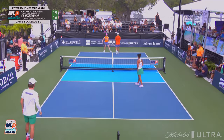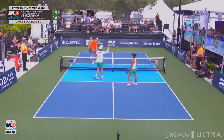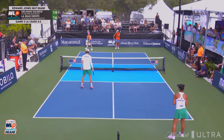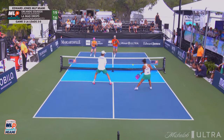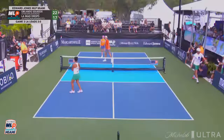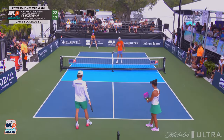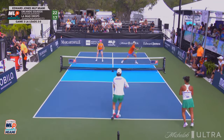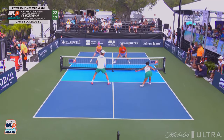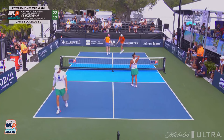And that ball just dipped down to Jade Kawamoto's feet. Tough shot by Fetty. Just like that, Orlando is up 22-17. Wow. Hunter showcasing his athleticism. Great shot by Hunter. Man, Hunter's drives are so elite, just barely going over the net here. Oh no! Ernie was there, but the ball just missed the net.